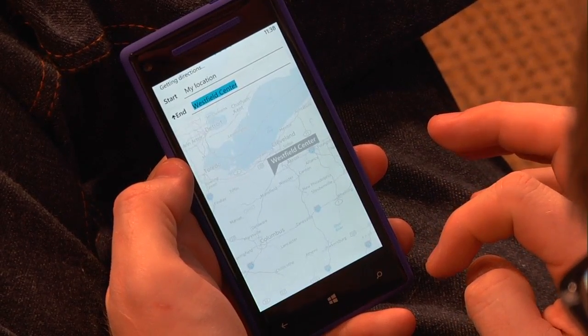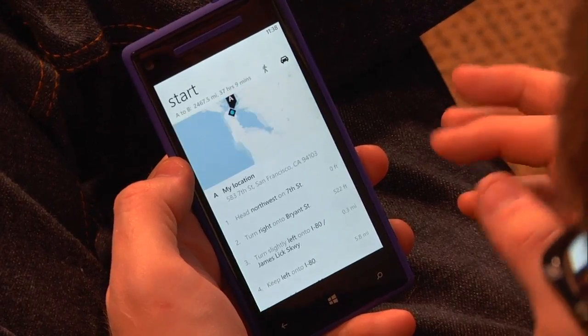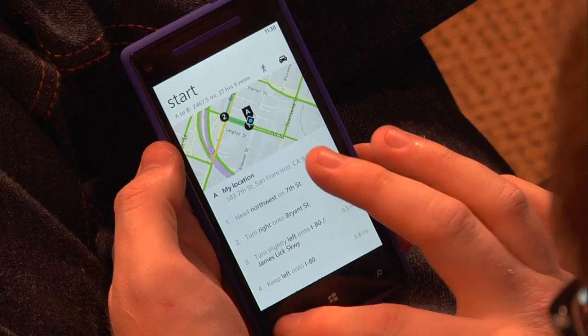How long is it going to take to go to Cleveland? It's getting directions. See, directions are pretty fast. It's a 37-hour, 9-minute drive. Let's get walking directions. Oh, nope, too far. I'm going to go back.